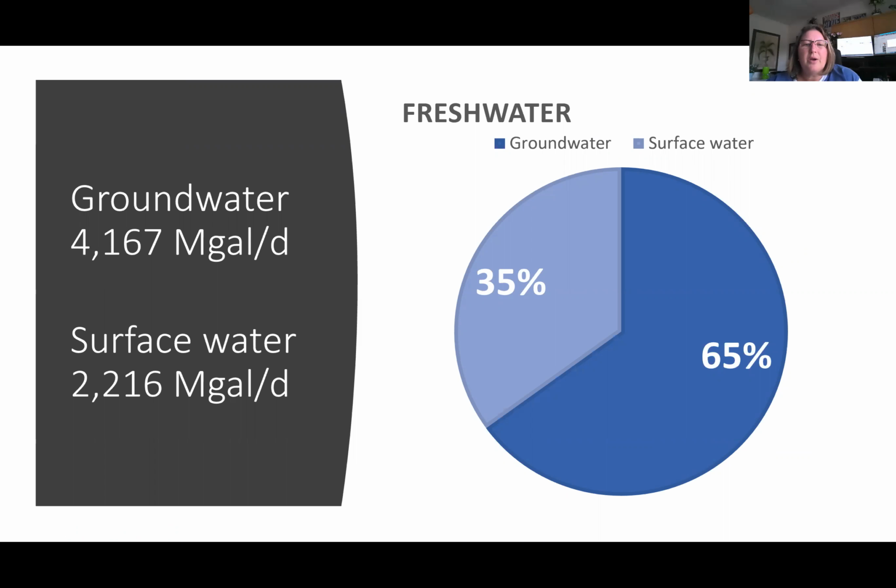So when we look at our groundwater versus our surface water, most of the water that's being used is groundwater. So we're pulling it out of the aquifer instead of capturing the surface water or the runoff water. And so governments are looking at ways to change that, because this is where we can get into some water wars, right?